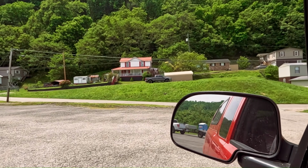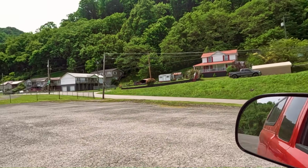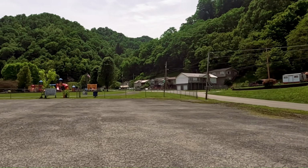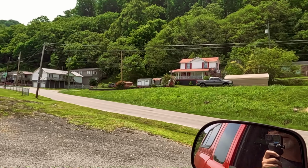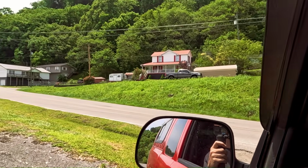Okay, we're almost back up. Had to swap out batteries. That's the Hatfield McCoy Park right there. Pretty little house, isn't it? I always like that red out here in the country. I just think it's cute.